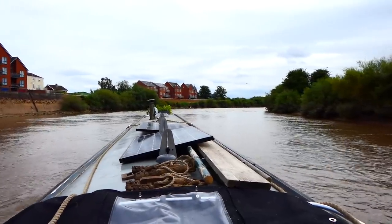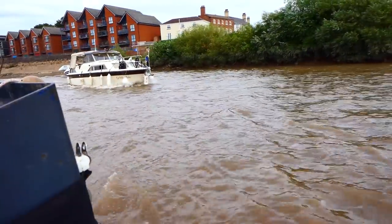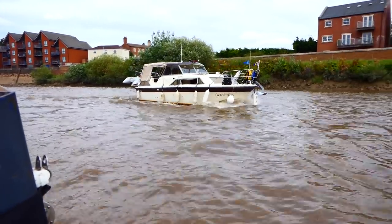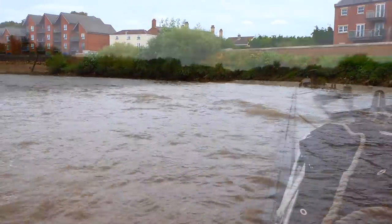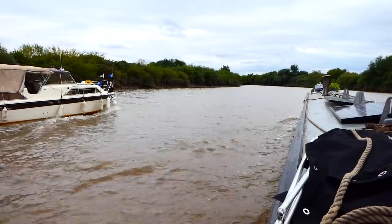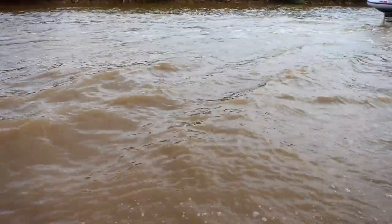Let them overtake. Whoa, whoa. Yeah, it's getting choppy now. Is King Canute when you need him?